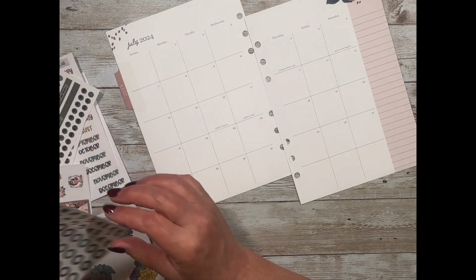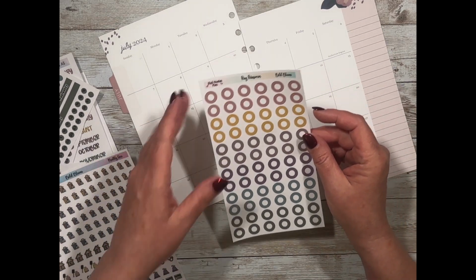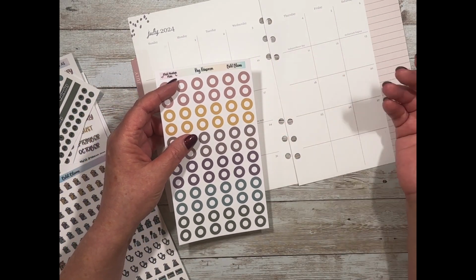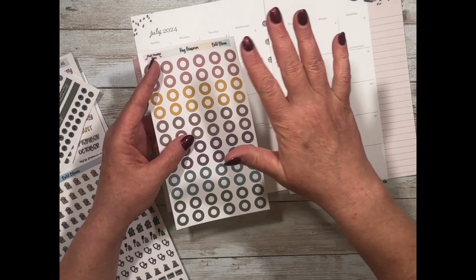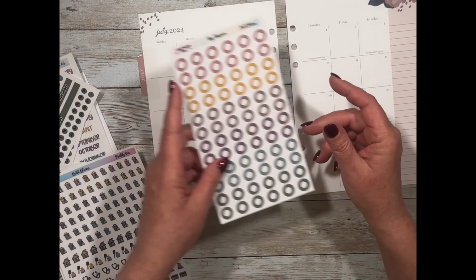So of course I did add the hole reinforcers, so you get all 6 colors here, and you get 2. It was suggested that I let people know you might need 2 sheets, but it really just depends on if you're putting the same color front and back. If you're putting them on the back side too in the same color, then that's on you to get the second sheet. But if you're doing them facing each other, you've got more than enough to get it done, okay?